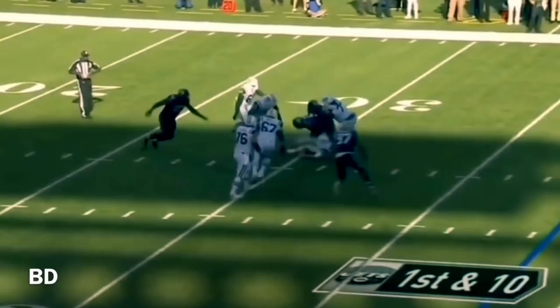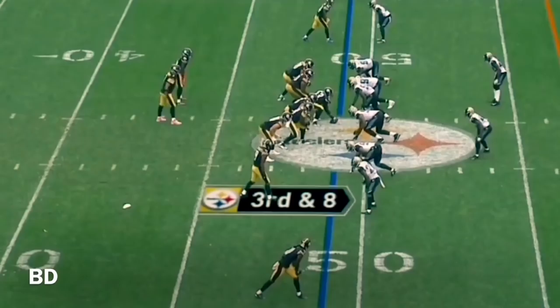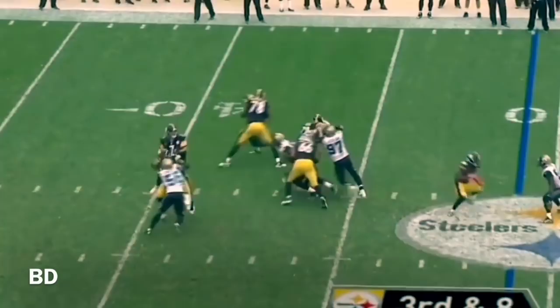McCown doesn't feel the pressure. Ball comes out. And I believe McCown fell on it. Dante Fowler knocked it out. And McCown recovers. Roethlisberger with the third and eight right here at Pebble and Pine. He's taken down. Hit by Dante.